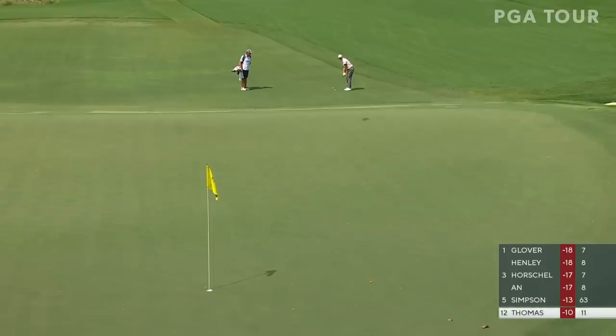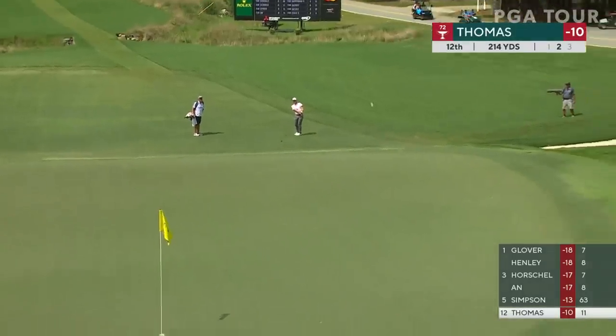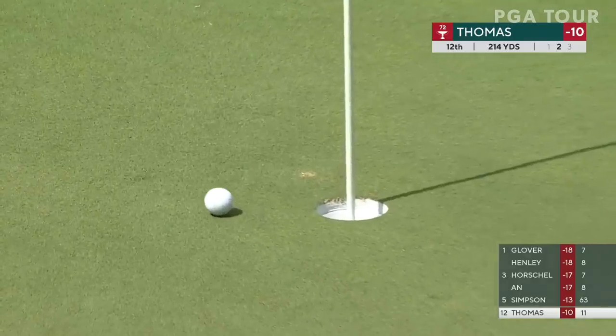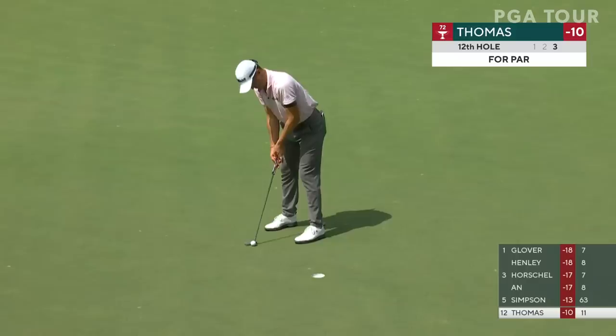Like Justin Thomas here at 12. And Justin Thomas, after that came all the way back off the front. Oh, he was trying to get this back. Oh, yeah. You called it, Trevor. That's what I thought he would do. How about going in? Gosh, that was good. Brilliant play.